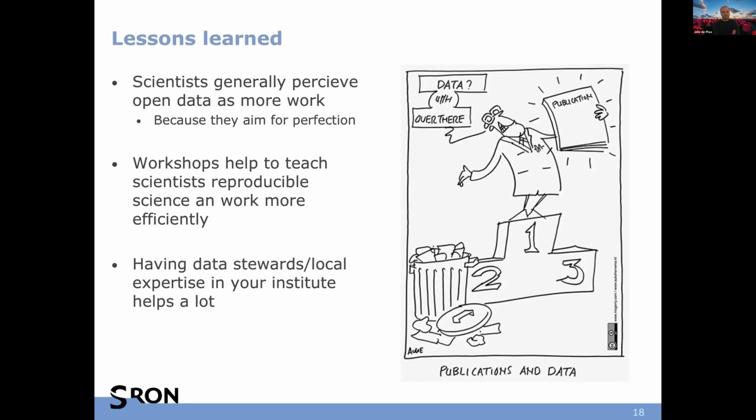So, the lessons that we learned in the past few years, and this slide is more internal: what was more difficult to do with our scientists is to motivate them to do a step extra, so more work than they would normally do. Why do you need to do all this work to make the data open? And they think, well, if I need to publish my data, it needs to be perfect. And in order to make it perfect, I need to invest a lot of time. So I'm not going to do that.